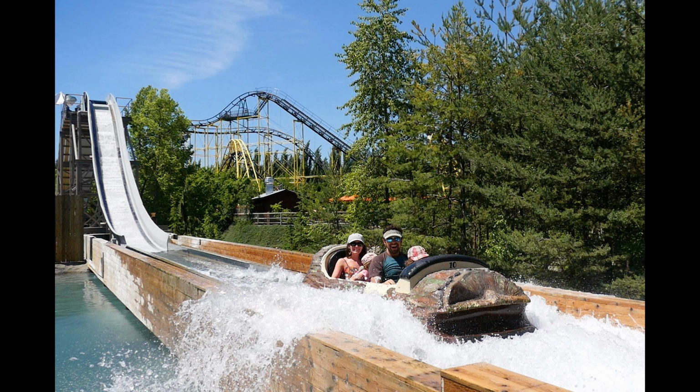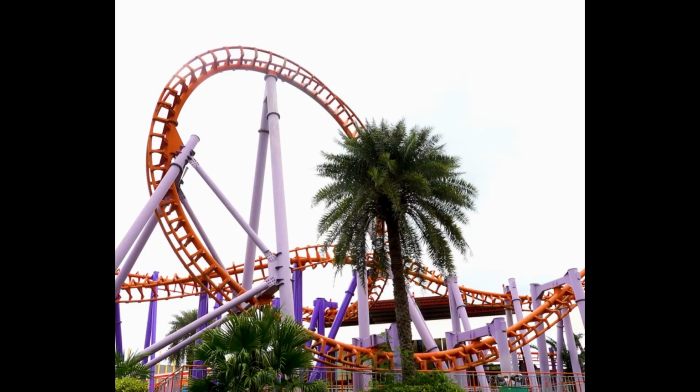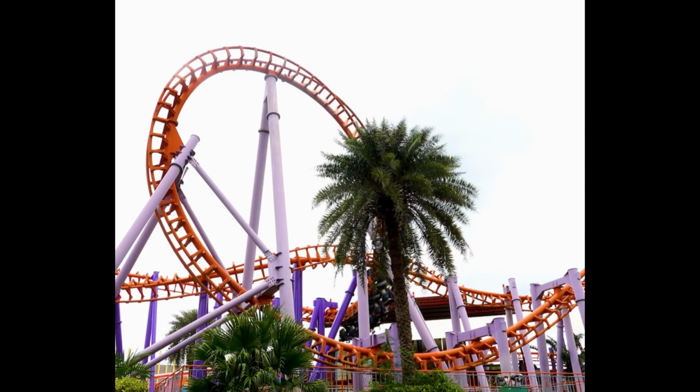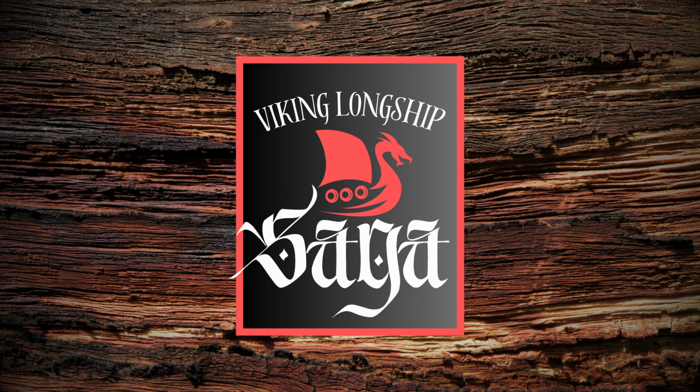A water ride has interesting properties that other rides don't have. It can be sped up quickly and slowed down quickly using natural forces. A roller coaster requires chain lifts, LIM launches, and track brakes, which makes it mechanically difficult to speed up and slow down at a whim. Viking Longship Saga does not have this problem.